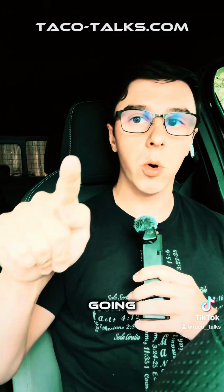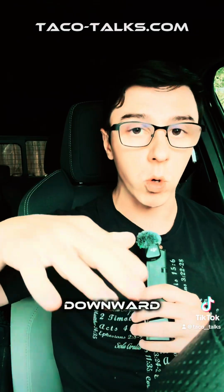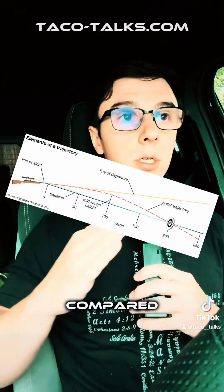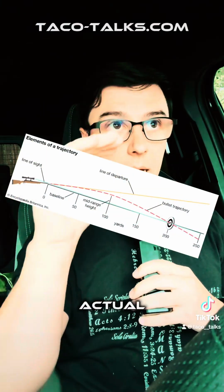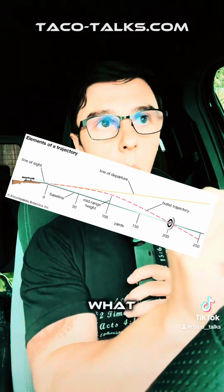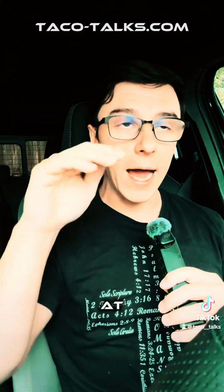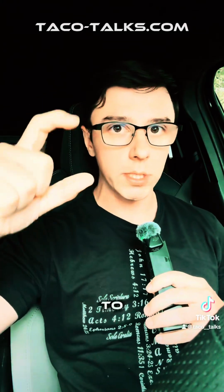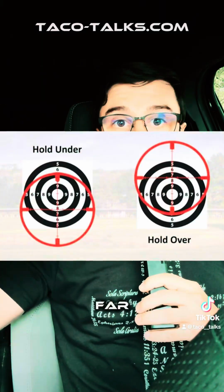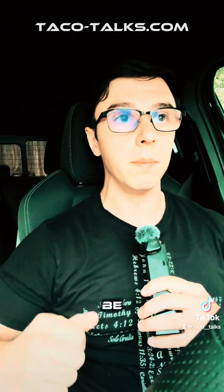Here's the problem. While it's going up like that, that is on a very level field. If you're aiming downward, that is going to be a more drastically emphasized arch compared to if you're shooting flat, because the actual bullet needs time to come down and gravity to take its effect. So what actually would have happened here is that this guy was aiming center mass, but at that angle, with it being so high up, you're going to have to do what's called a hold under. Most people think of a hold over, which is at a very far distance. You need to aim slightly above the target in order for the bullet to hit properly.